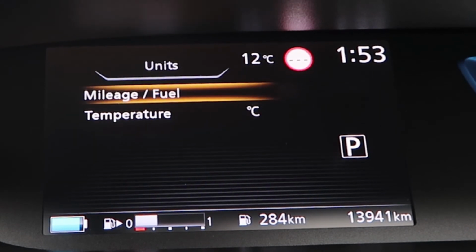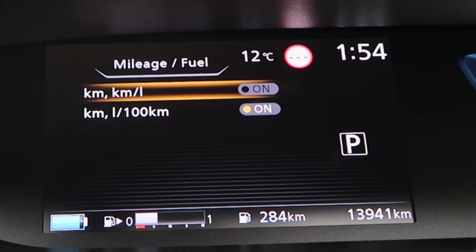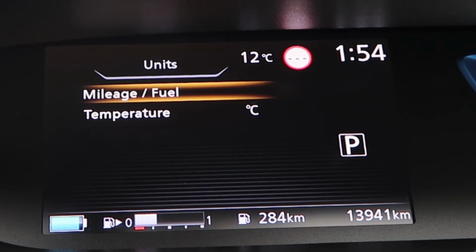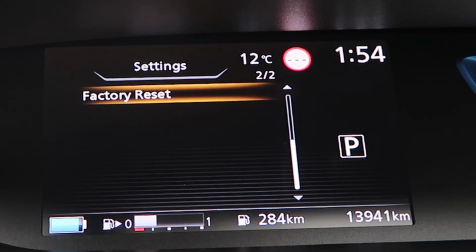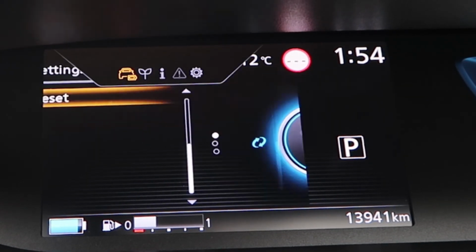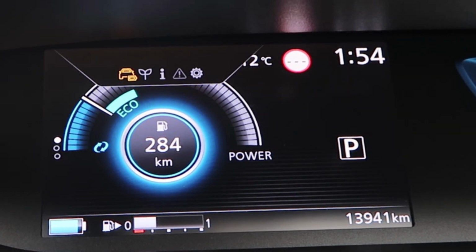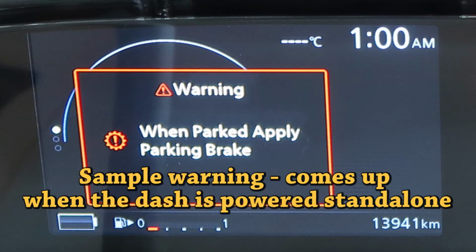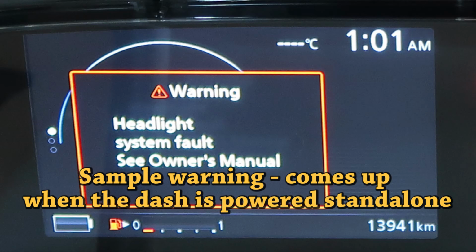The mileage fuel submenu offers a choice to display kilometers per liter of fuel or liters per 100 kilometers. Apart from normal driving conditions, any error messages will now pop up in English as well.